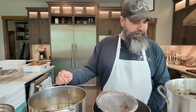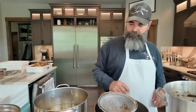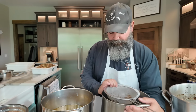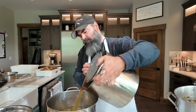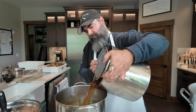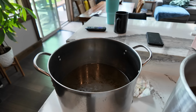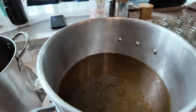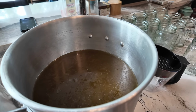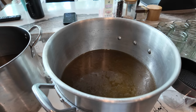So I gotta clean this pot out, and I'll get set up in a little bit to take care of that. Oh, here's two nice full stock pots of broth. I have strained it with cheesecloth, got some of the biggest particles out of it.